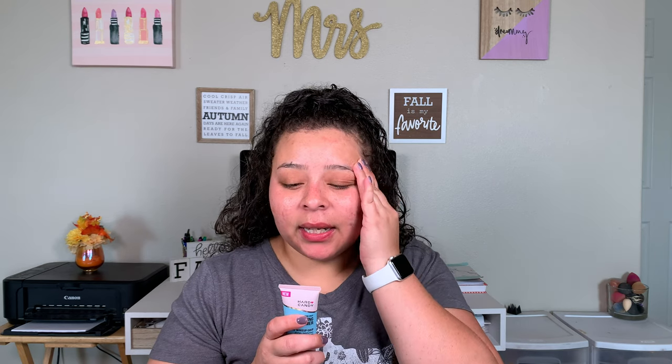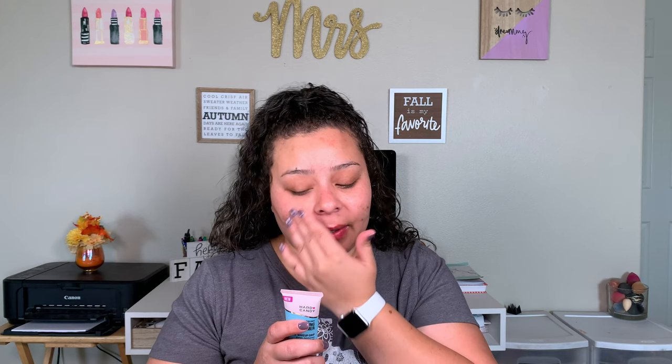Hyaluronic acid and agave helps to moisturize and grip makeup, helps to plump skin and to diminish the appearance of fine lines. Gripping formula helps extend wear. We shall see. And then I am gonna go ahead and use this e.l.f.